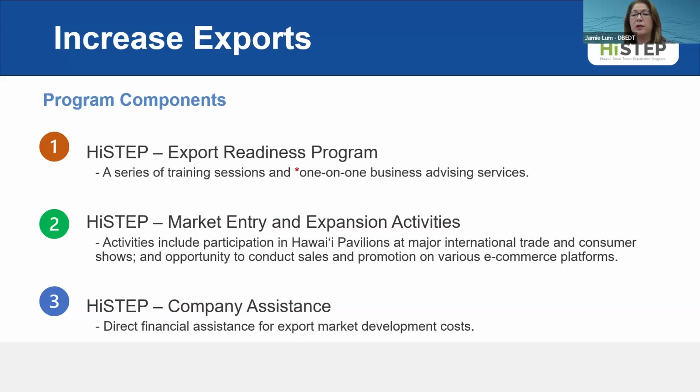Usually what we do is we subsidize the majority of the costs for the trade show, and then we recruit companies to be a part of the Hawaii Pavilion. And we found that it's a way to make it affordable for companies to exhibit in these very large trade shows, and then also to be part of the overall Hawaii brand. Companies do also find an advantage to that as well.